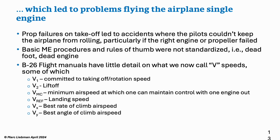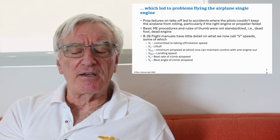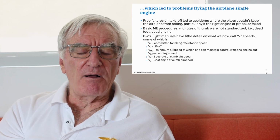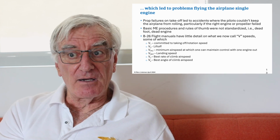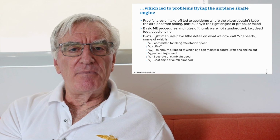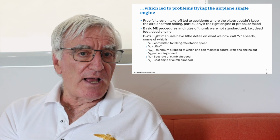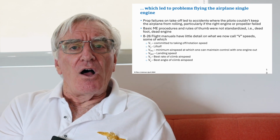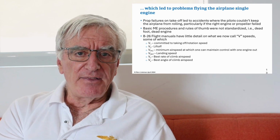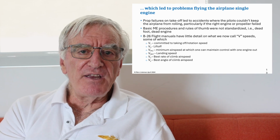Then the other thing is that as the airplane and the experience with the airplane increased, we started to learn things that we sort of knew but got perfected. So if you go back and look at the three flight manuals or pilot operating handbooks or pilot operating instructions, depending on what title you want to give them, that I have on the B-26 from late 1943 to the last one that came out in late 1944, they all had more and more detail about flying this airplane single engine, but they didn't have what we see up here at the bottom, or what we call V-speeds today.